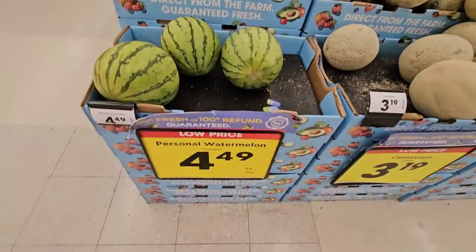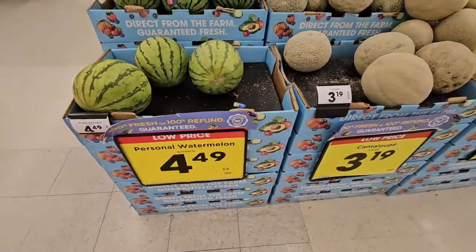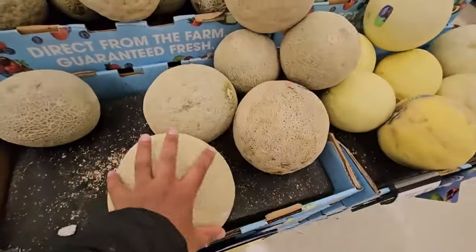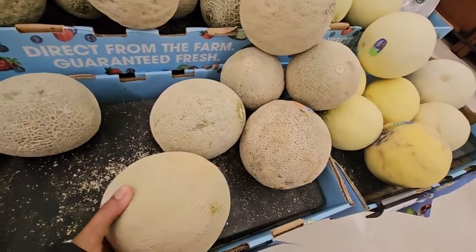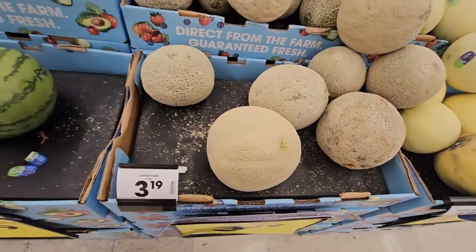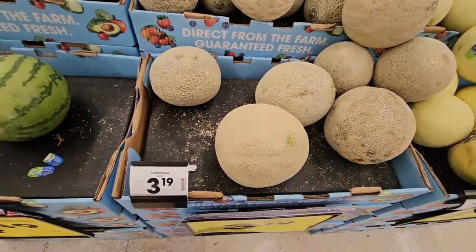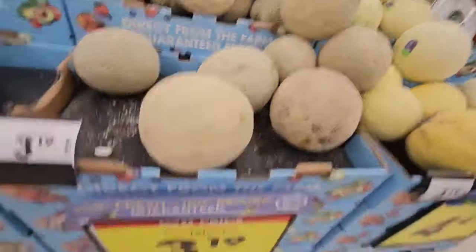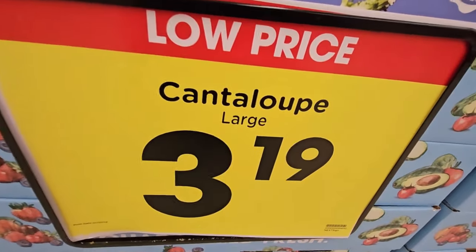Arafu kuna hii watermelon. There are these watermelon. They are seedless. Going for $4.49. And then there is cantaloupe. Oh, it's so heavy. Cantaloupe is $3.19. Cantaloupe. I used to call them cantaloupe. Guys, see here, cantaloupe.